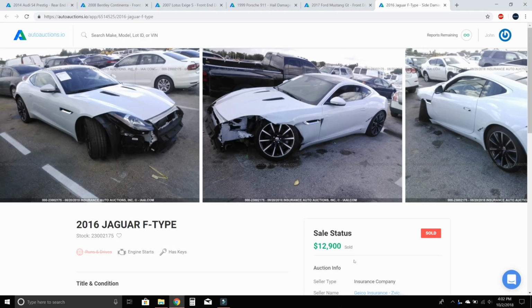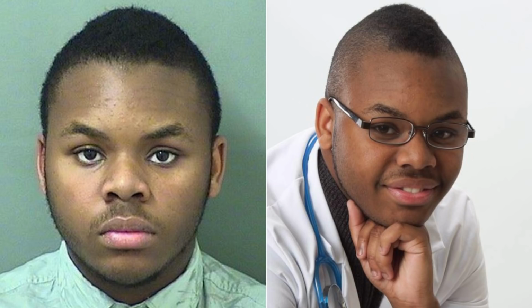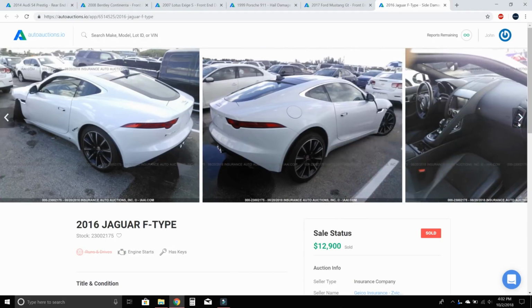And this car is an insurance car, so you don't have to be worried about some sketchy doctored up job. That always gives me more confidence. And the engine starts up. It doesn't say that it runs and drives, but I'm assuming they didn't drive it because of the way the front wheel is positioned, but I'm pretty sure it would still drive.